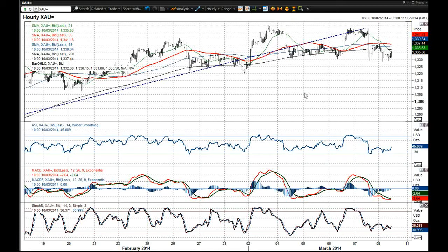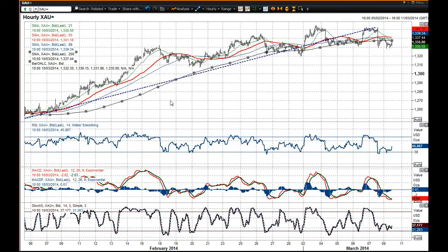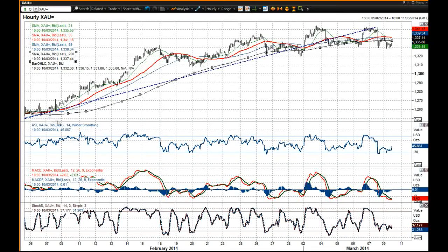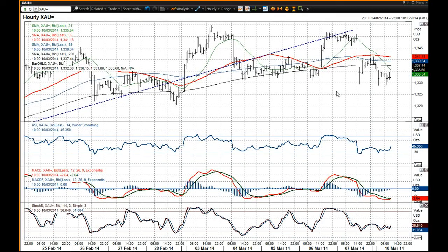The other main factor that I want to say to you is that this 200-hour moving average, which is this black line, has been rising since the beginning of February. Hasn't been in decline since the 7th of February. Now that has been rising since then, but this now has begun to fall over, and that is a little bit concerning, I think, for the outlook of the immediate term. I think it suggests that we're beginning to turn around into a corrective outlook.